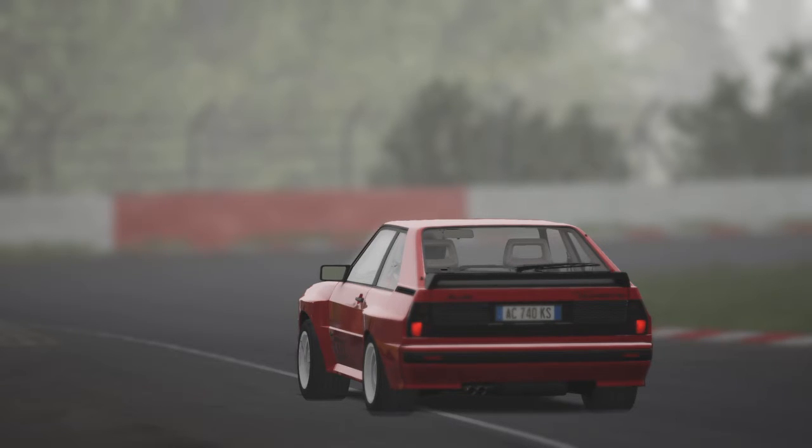Today we're going to be running the Audi Quattro on Nordschleife, and I just thought I'd put this one up. It's a street vehicle. We're back into the all-wheel drive type of affair that I'm not quite used to. A lot of understeer, and it's going to be quite a ride for me here today to show you guys.